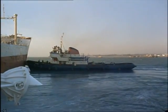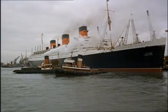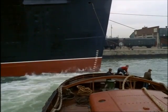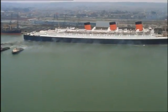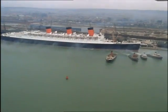Even the greatest and most powerful ships need the assistance of tugs when they're in confined waters. The 81,000-ton veteran Atlantic liner Queen Mary needs six of these bluff-bowed toughies to ease her away from the quay and to help her to the open sea. The Queen's engines are pushing her along, but the tugs help her enormous bulk to be maneuvered in the confined space of Southampton docks.